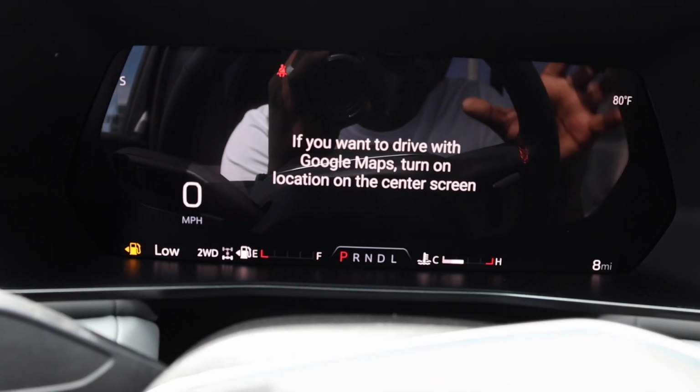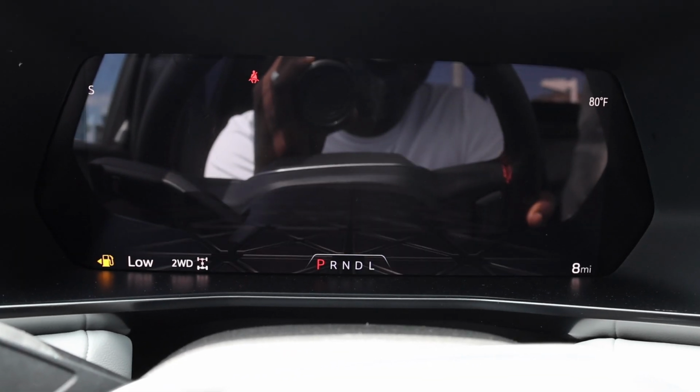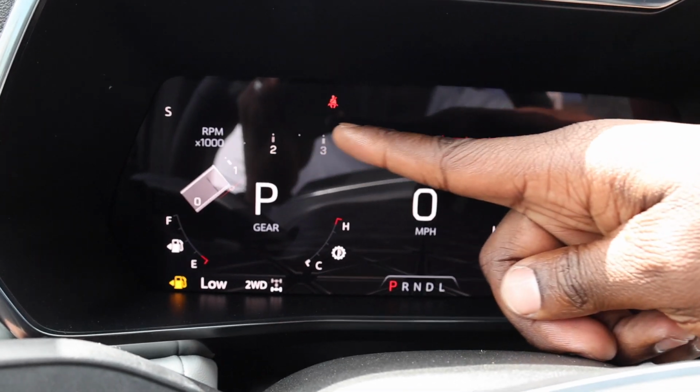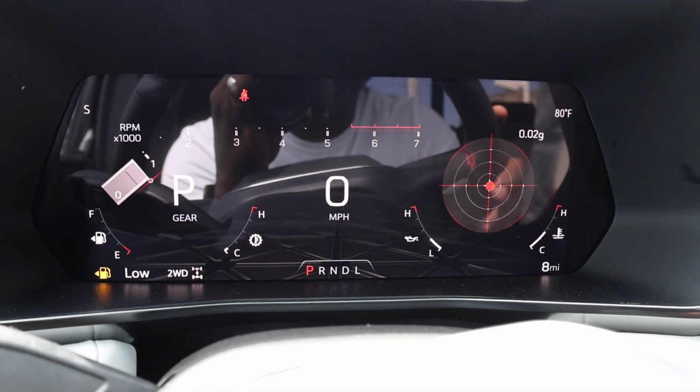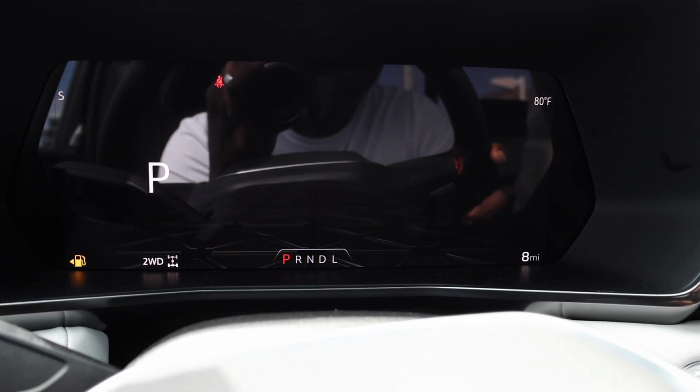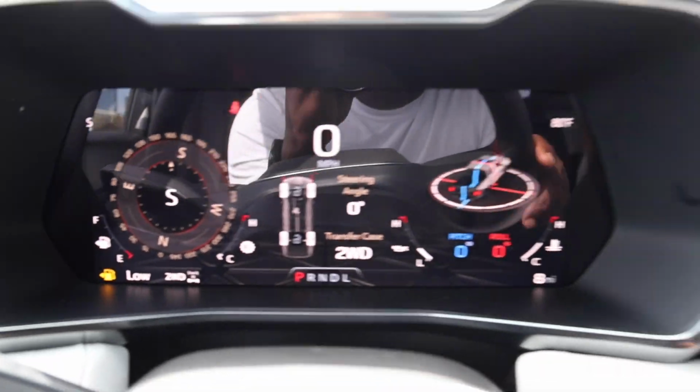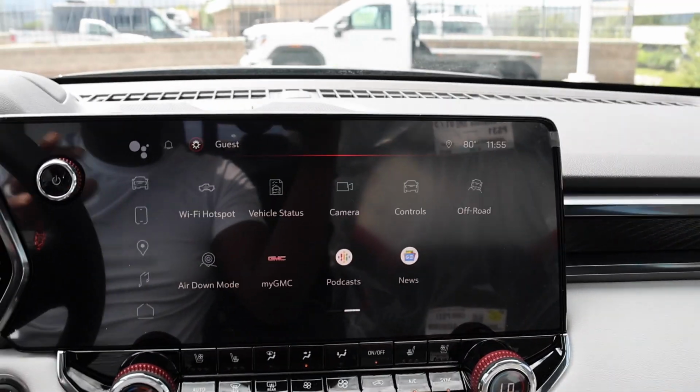This does have navigation built into it as well. And then here's something else. I do like how they have the RPMs. This is a little bit more sportier. And then you have this screen view as well. Now I'm going to show you guys something that I didn't show you with the ZR2.